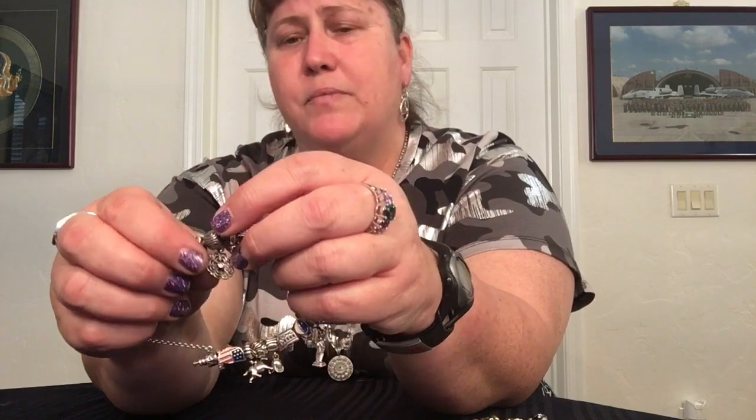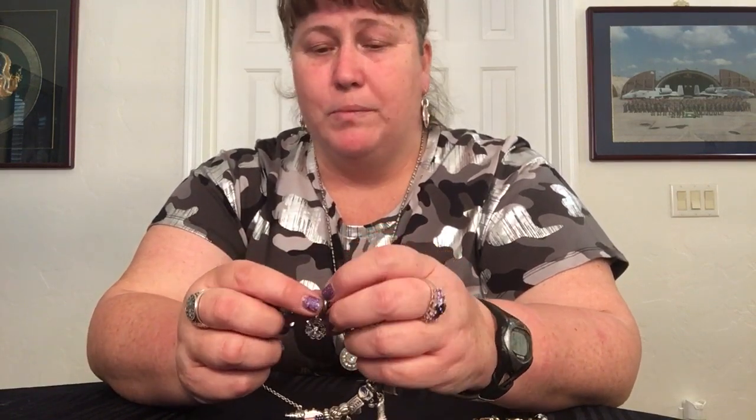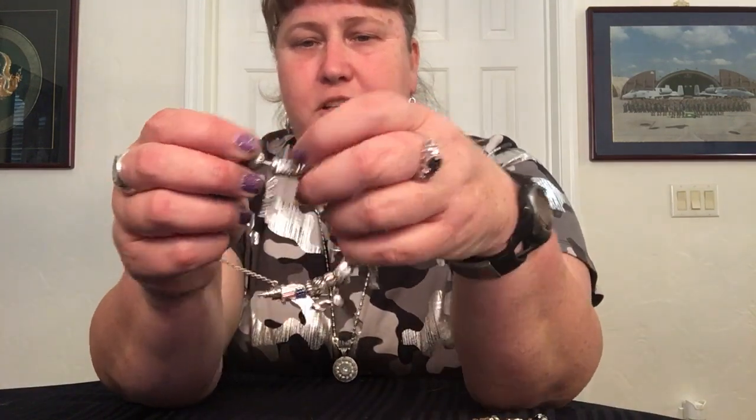And then this one actually has a totally different name, but I call this a dream catcher. So my parents are both deceased, but my mom's side, way, way back, we have a teeny bit of Indian, but she always had dream catchers. And so that's sort of my mom memorial piece. Then we have Big Ben, again, London.